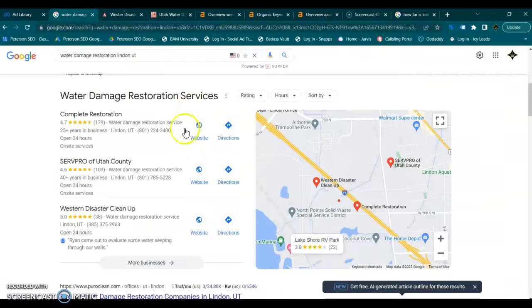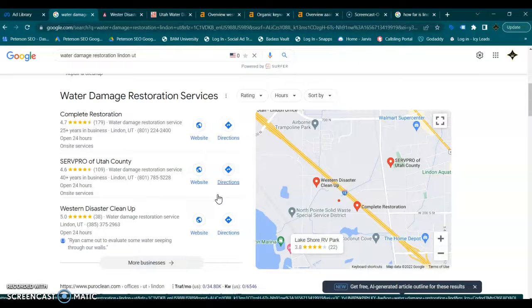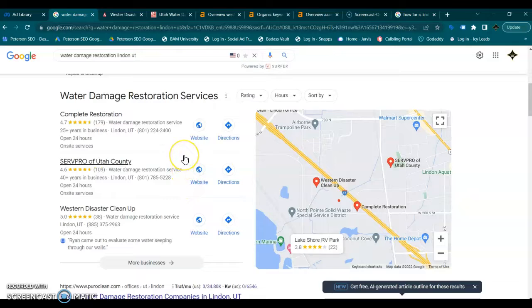And the last part of this is this Google Maps section. Your goal should be to be in the top 3 of this section for your service areas and relevant keywords. You're doing great here. You are in the top 3, and you should want to stay there because 30% of people come here and don't go anywhere else. And so if you're not here, you send all those leads to your competition.